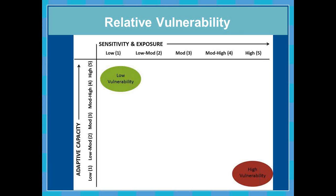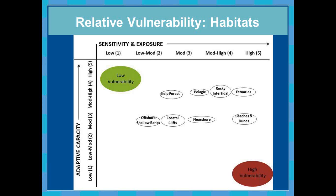And so I do want to put out the disclaimer that the placement of the resources that you'll see on this figure is categorical, and so it doesn't reflect the raw scores. This is really just a method for us to visualize the data. When we're actually looking back at this information to help develop management strategies and to prioritize those resources, we'll be looking at those raw vulnerability scores.